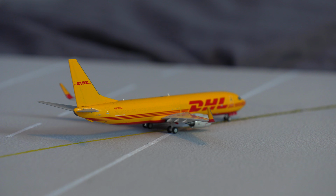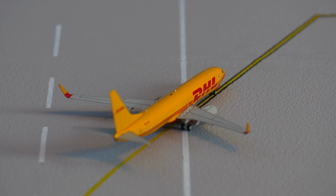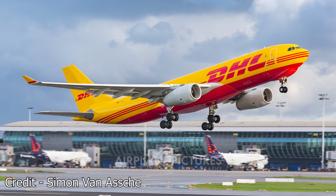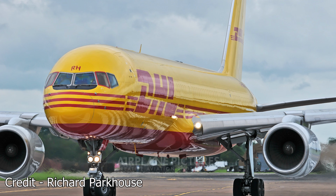Moving right along, we have this DHL cargo 737-800. It is pretty rare to see DHL cargo at Keflavik Airport, but this aircraft is currently turning off of the runway as it just arrived in from Leipzig, Germany. They usually operate the aircraft on the A330 or the 757, but unfortunately I do not have that aircraft with me.